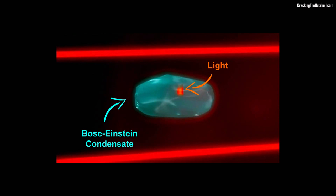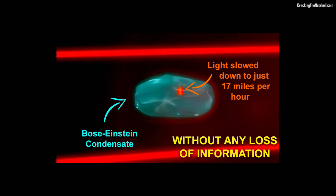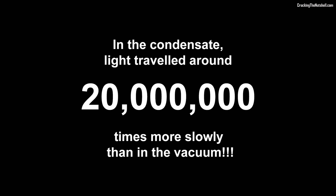Okay, so what Lene Hau did was fire light through a cigar-shaped Bose-Einstein condensate, and she discovered that while in that medium, light could be slowed down to 17 miles per hour, which is kind of the average speed of a bicycle, without any loss of information. That is, in the condensate, light traveled around 20 million times more slowly than in the vacuum.